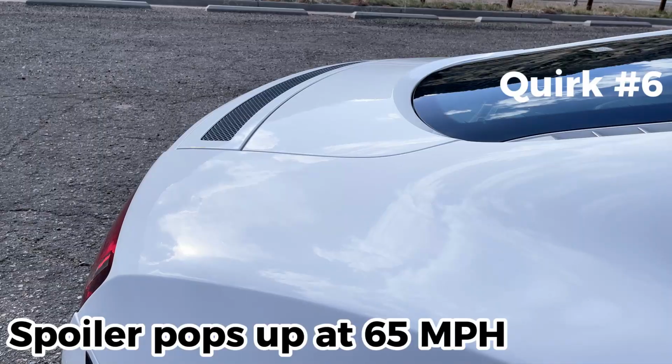The final quirk that I want to bring up is that the spoiler in the back, it's tiny, but it looks really cool when you hit 65 miles per hour and the spoiler decides to pop up. When you come to a stop, say you get off an on-ramp, the hell? When you decide to take an off-ramp and slow down, that spoiler then will collapse. It doesn't really add that much downforce, but it's kind of cool. You can also activate it manually if you want to.